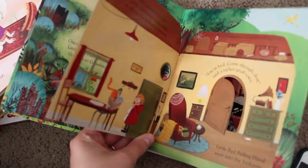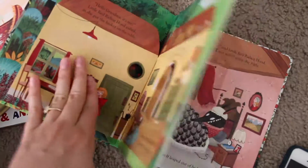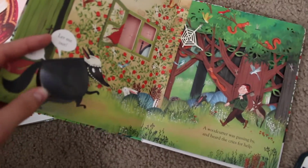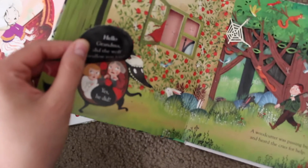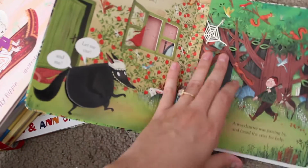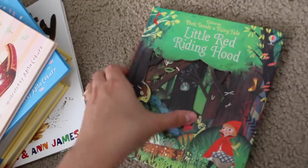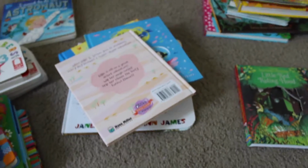She goes inside the house. The wolf is disguised as Grandma. I love that they both get eaten and then they're saved. So really cute, really cute. So that's a really great fun.